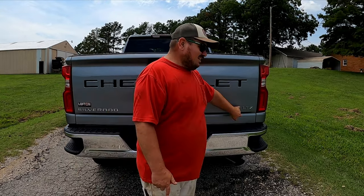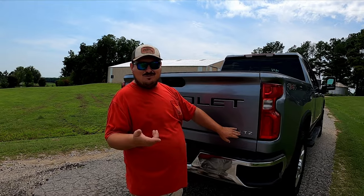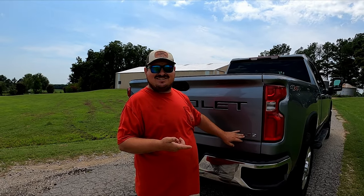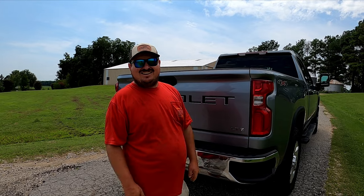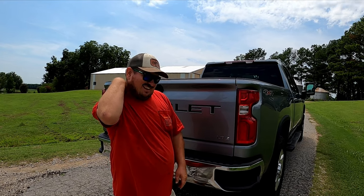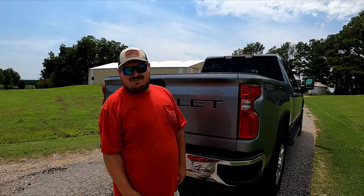This is an LTZ, but a lot of people don't know this, it's kind of like you got an LTZ 1, which is what this truck is, your lower, kind of a base model LTZ, and then you got what I call an LTZ 2 that's got more of your options, your bucket seats, heated and cooled front seats, and heated back seats. This truck here is leather, and it's just got heated front seats, but only my kids ride in the back, and they can make it without heated seats.